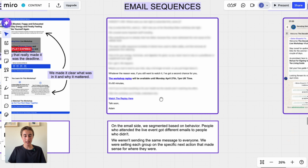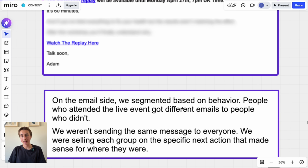The second was email sequences, and we segmented the emails based on behavior. So people who attended the live got different emails from people who didn't. We weren't sending the same message to everyone. We were selling to each group on the specific next action that made sense for where they were. So for example, the people that were there live but didn't book a call, we wanted them to actually book in the call. But people that didn't attend a webinar, we sold them on actually watching the replay before booking in a call.